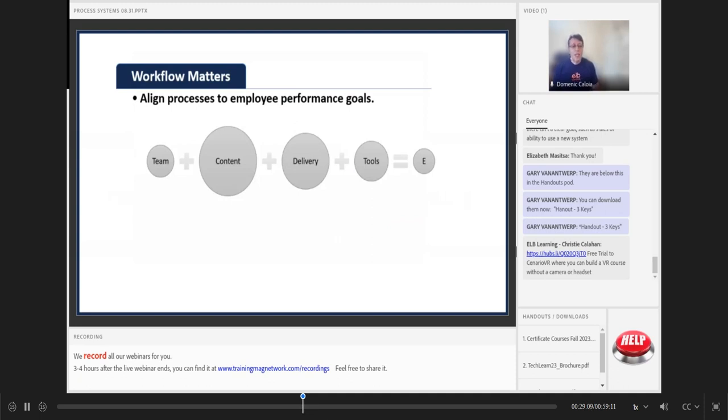Workflow matters. So here I have an example where there are some items that are in small circles like the E and the team. Some items are bigger like tools, and some are really big like delivery and content. And this is showing how the different categories, if they're out of balance, what might happen. If there's too much attention on developing content and little attention paid to the team, this could result in a very frustrating workflow.